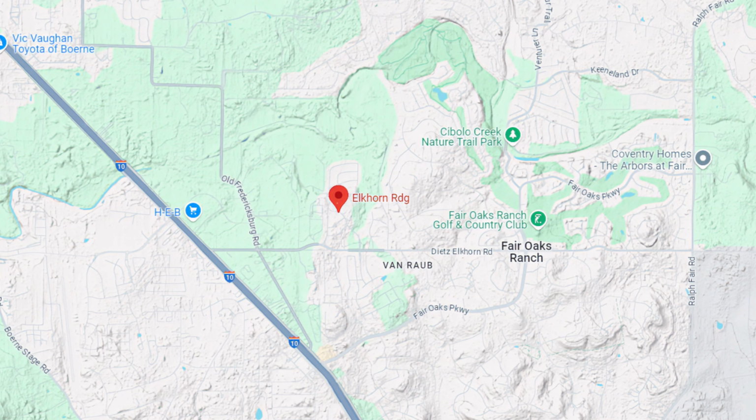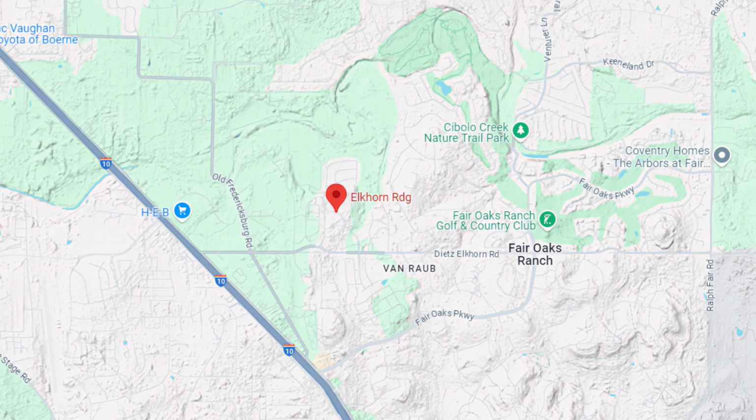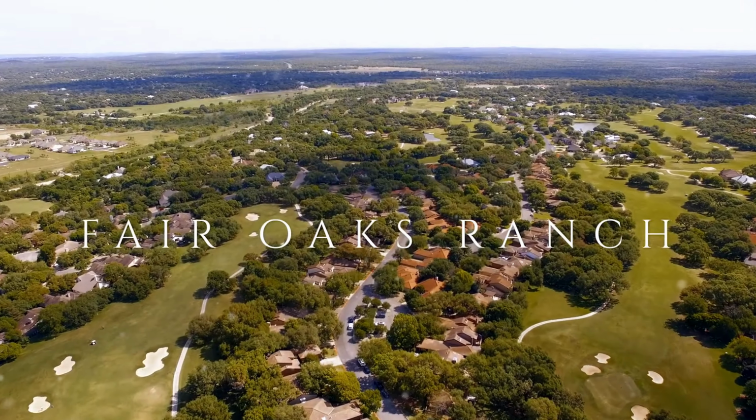So with that out of the way, we are actually out here in Fair Oaks Ranch, which is on the northwest side of San Antonio, Texas. And this area has a ton of things to offer the community. A lot of folks are moving out here to find some nice homes, and you're gonna see that this one is one of those nice homes.